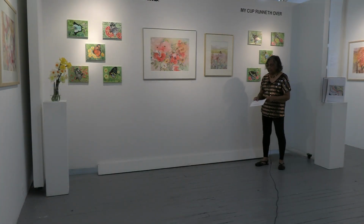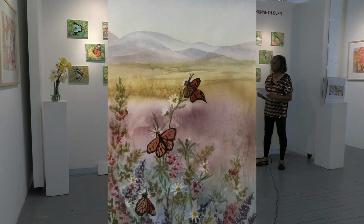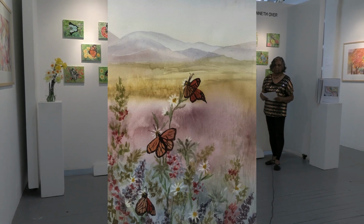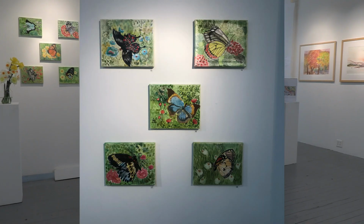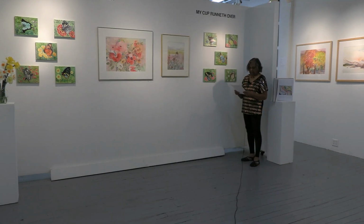Number 13 is a painting which is very casually done of 3 monarch butterflies sitting on top of wildflowers in front of a green meadow and distant purple-blue mountains. The next 4 are butterflies. All the butterflies are watercolors on canvas.